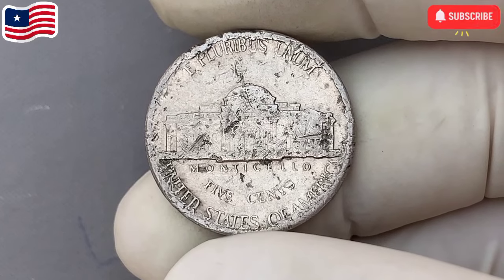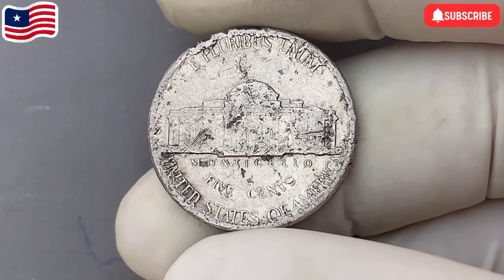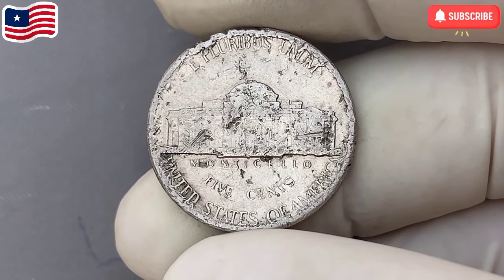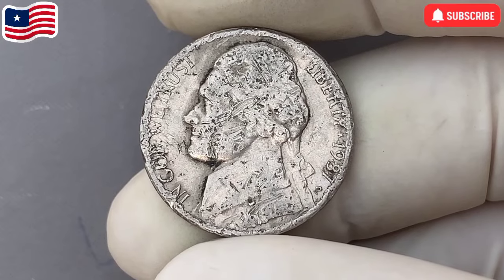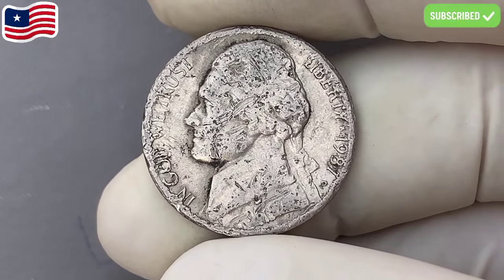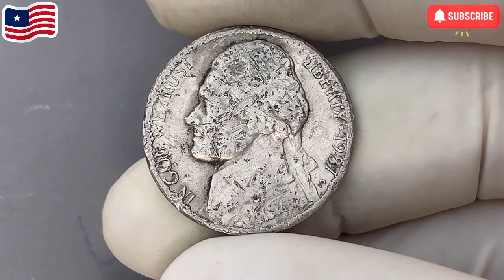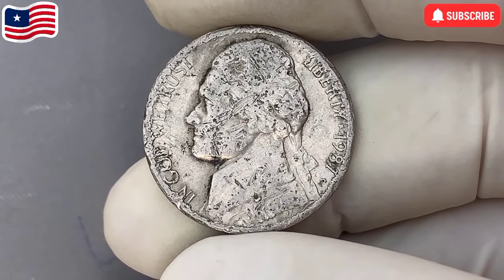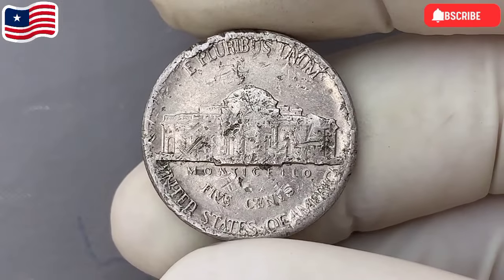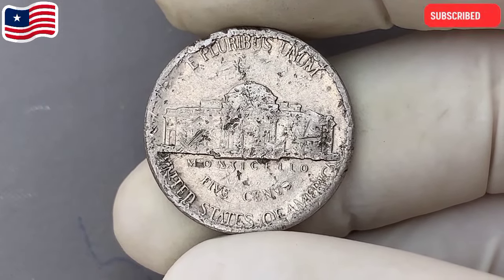Another exciting element that raises the value of some 1987 nickels is the presence of mint errors or unique characteristics. Coins produced in any minting process can occasionally have mistakes, like double dies, off-center strikes, or planchet flaws. These errors, while unintentional, make the coins truly one-of-a-kind and significantly increase their desirability among collectors. If you have a 1987 P nickel with such an error, you might just be sitting on a rare treasure.